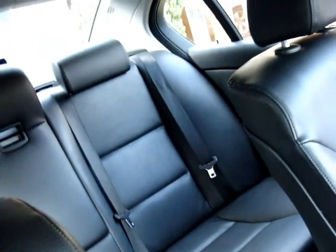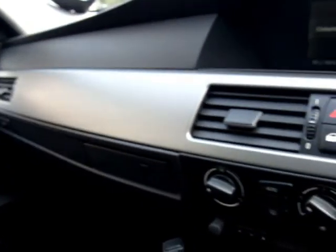Vehicle has Dakota leather trim throughout and an unmarked interior headlining and raised aluminium dash and door trim.